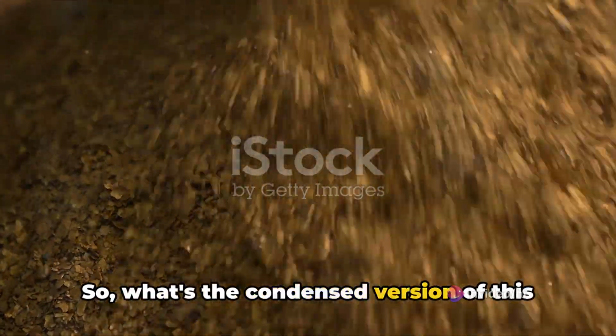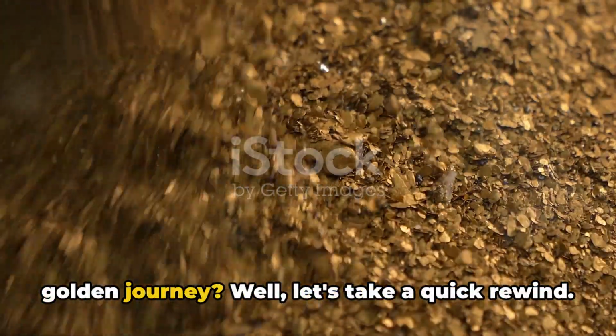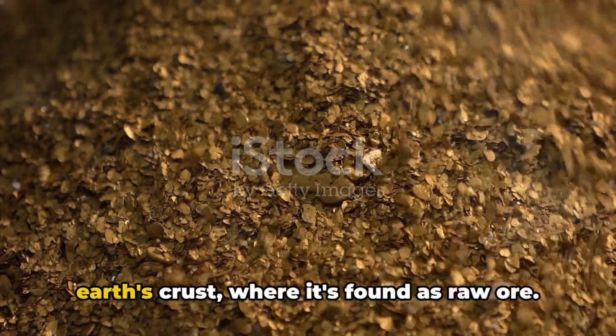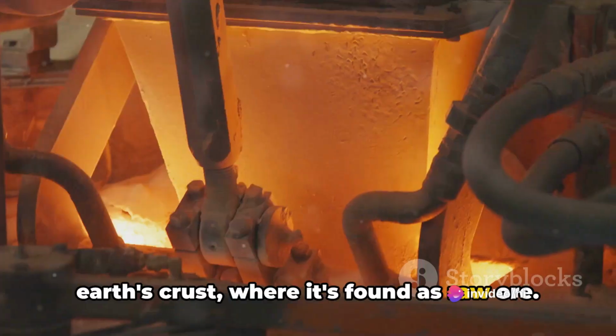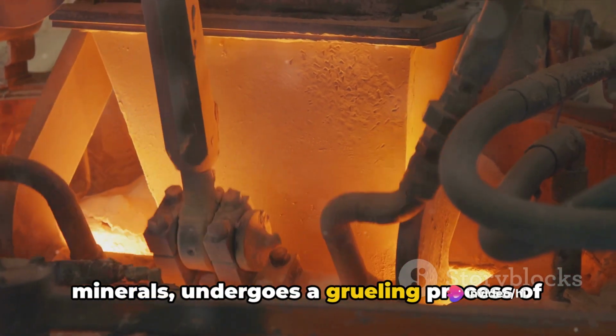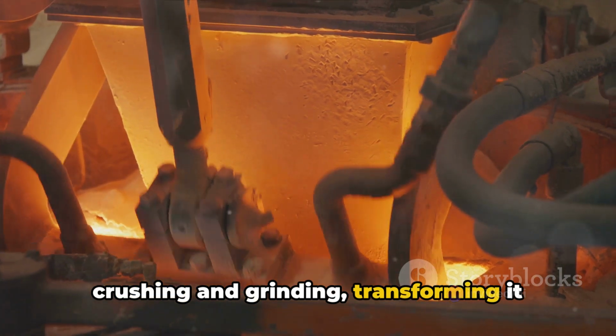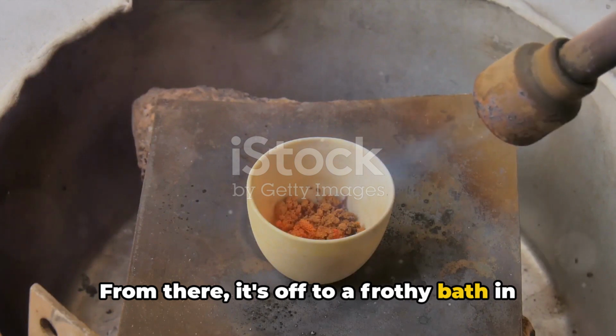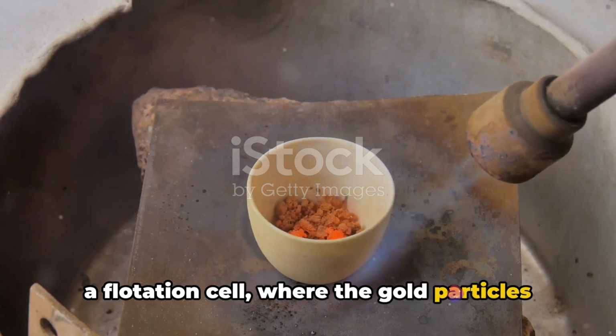So what's the condensed version of this golden journey? Well, let's take a quick rewind. The saga of gold begins deep within the Earth's crust, where it's found as raw ore. This ore, a mix of gold and other minerals, undergoes a grueling process of crushing and grinding, transforming it into a powdery substance.